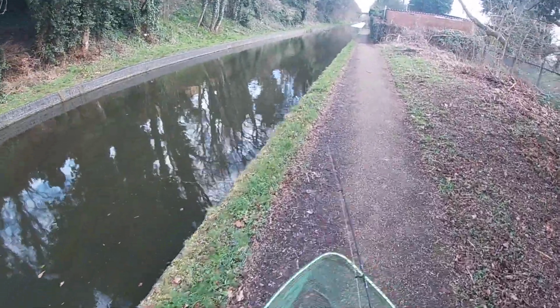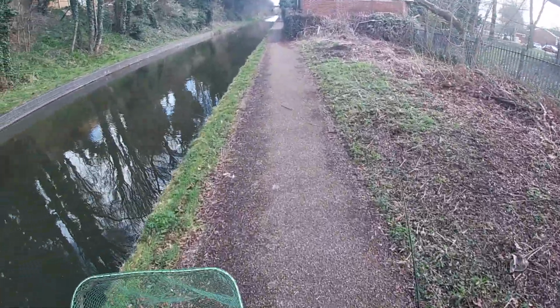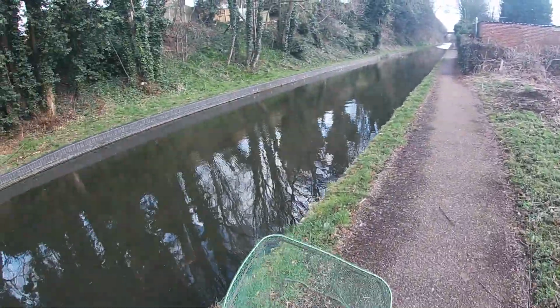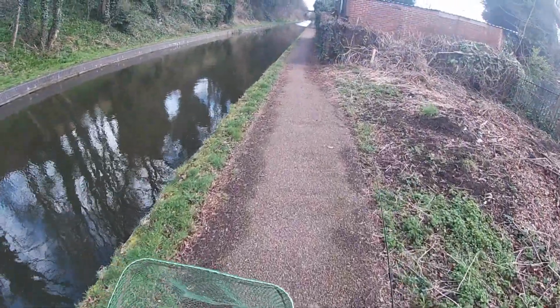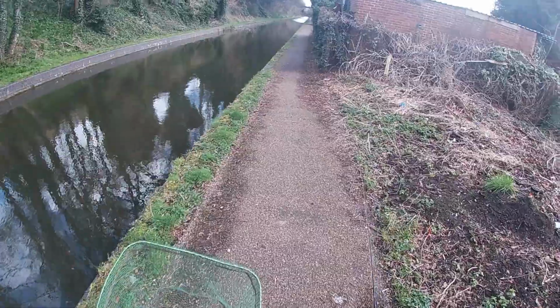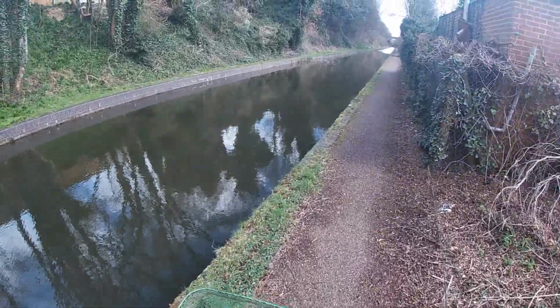We're coming up to what used to be the Sea Cadets. Many a night you could hear them doing the drills from the back garden. And then next to that is the infamous Red Rock for this stretch. A lot of people know the canal via that.